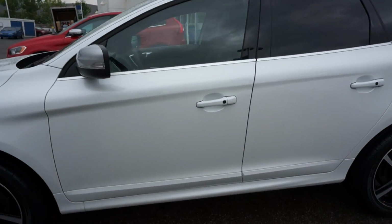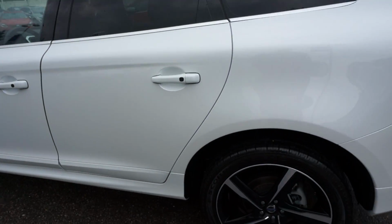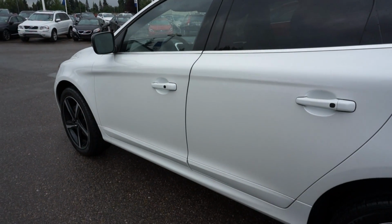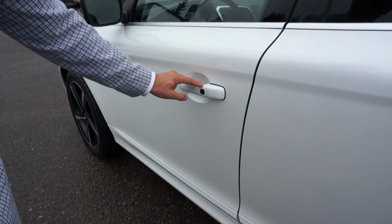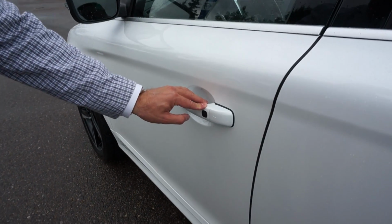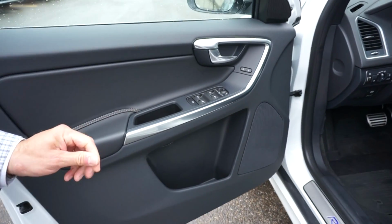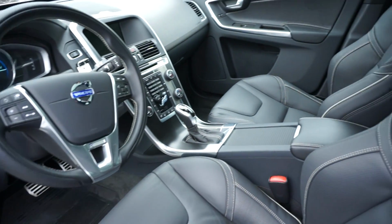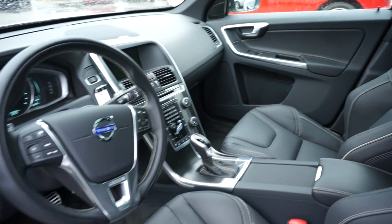This is a pearl white. It's a very nice color. It's clearer than most pearl. It's a little closer to a white, like an ice white, but it's got the reflective metallic paint built in. You've also got the keyless, and this one here is a Platinum edition. So you've got every option on this car. On top of being a Platinum, it also has the tech package.